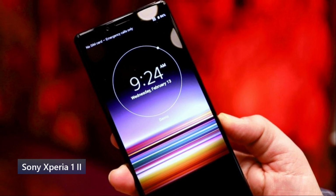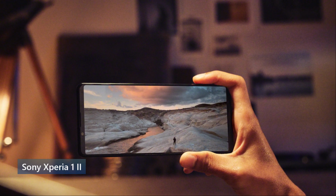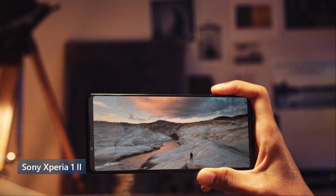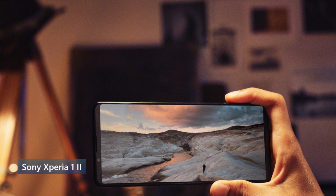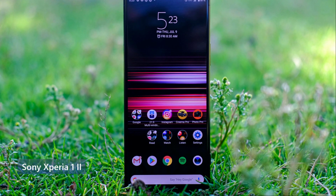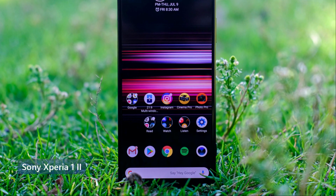You do have NFC as well as a physical fingerprint scanner side mounted, and you also have a 4000 milliamp battery with 21 watt fast charging with wireless charging at 11 watts. And you do have very good cameras on here, a 12 megapixel standard, a 12 megapixel telephoto, and a 12 megapixel ultra wide, and a 0.3 depth sensor. If you didn't know, Sony actually makes a lot of the lenses in smartphones, so they usually have very good cameras in their smartphones, 4K video. And then you also have an 8 megapixel selfie camera that shoots in 1080p. So overall, the Sony Xperia Mark II is definitely a very attractive buy here.